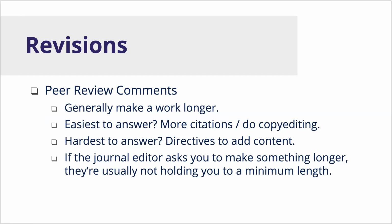Most of the time, it's about aligning it to the audience, and whether it's a professor on your committee or a peer reviewer or the editor or the journal is saying, you know, this is the way we put things for our readers, and you just take that advice and make the change. The ones that are hardest and usually most time consuming are a directive to add content.